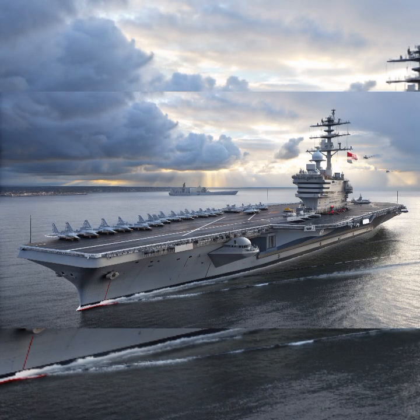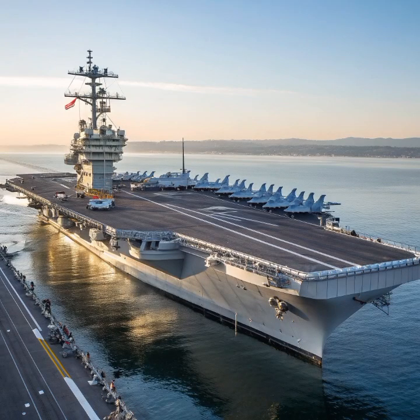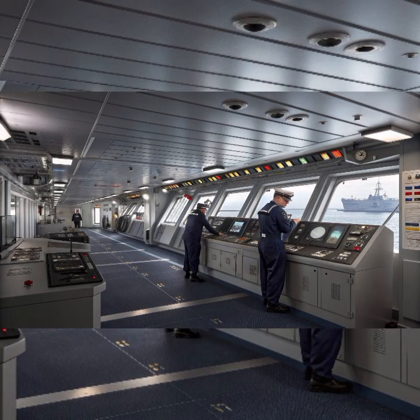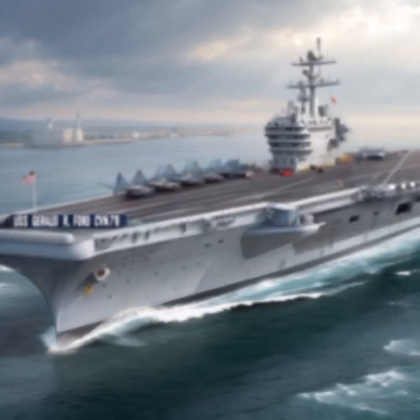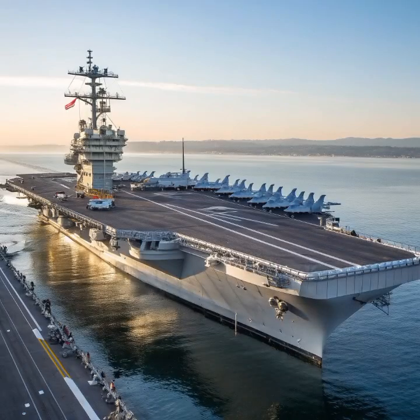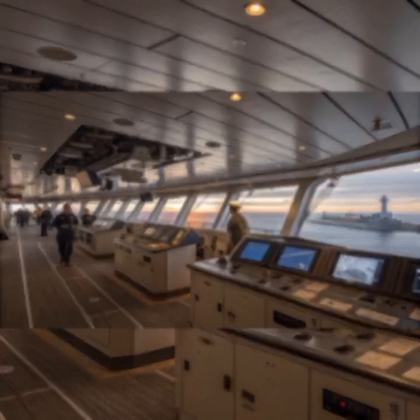The cost of building and maintaining such a ship is substantial. The lead ship, CVN-78, came with a price tag exceeding $13 billion, not including the cost of its air wing. However, the Navy expects that over the ship's 50-year service life, the reduced crew size, lower maintenance needs, and improved efficiency will result in significant cost savings compared to the Nimitz class. Additionally, the strategic value of such a ship is difficult to measure purely in financial terms. Its presence alone can influence the decisions of adversaries and provide reassurance to partners and allies.